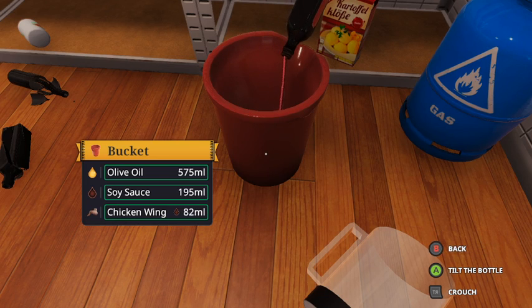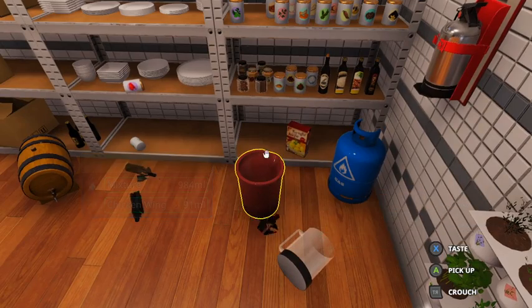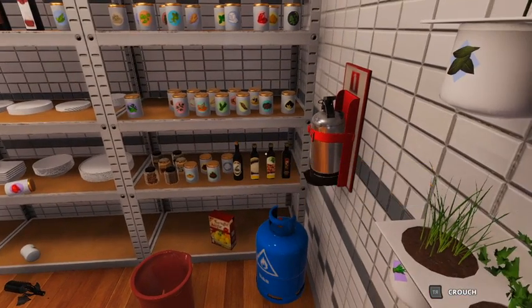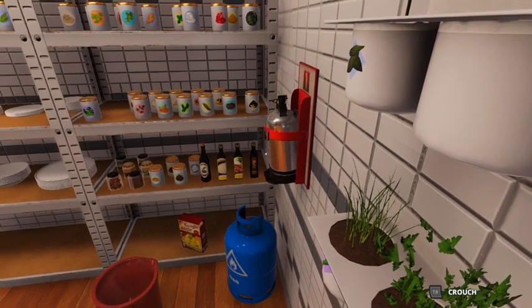We're just going to go ahead and pour all of that in there and get rid of it. So there we go. We also have, of course, rice wine and sesame oil. Peanut oil, we could have used that for our fryers.